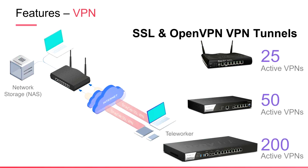You can get the Smart VPN client for free to connect SSL VPNs from Google's Android, Apple's iOS for tablets and phones, as well as Windows 10 and macOS. OpenVPN is another protocol used by all sorts of devices, and DrayTek's OpenVPN server allows any standard OpenVPN client device to connect.